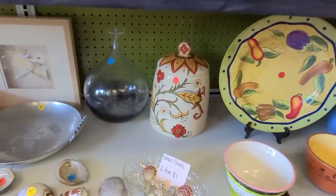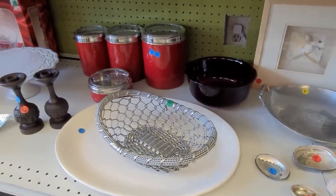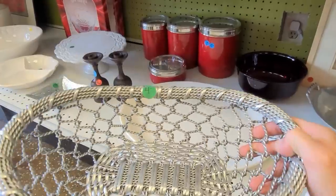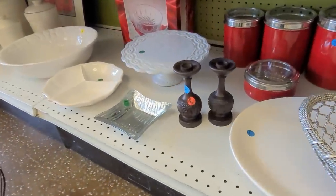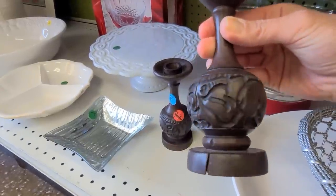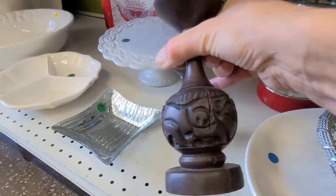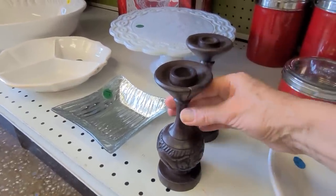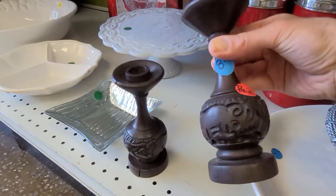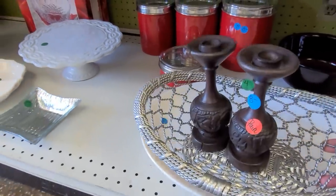There's the canister that Mum brought in. Here's one of those beautiful woven baskets. These sell really, really well for me. So let's take this for $4. And look at this pair of candlesticks. Looks like they're made of turned wood. They have, oh, it looks like they have rhinos on them. Look, there is a little bit of damage there, some cracks throughout here, but I think that just adds to the character. Yep, they both have rhinos on them. Let's take those for $8. Let's pop them in here and we'll set them up on the counter.